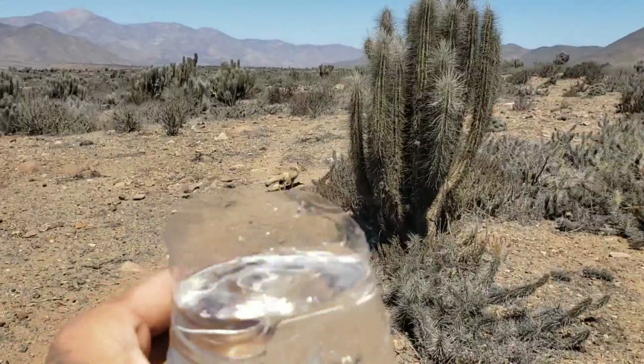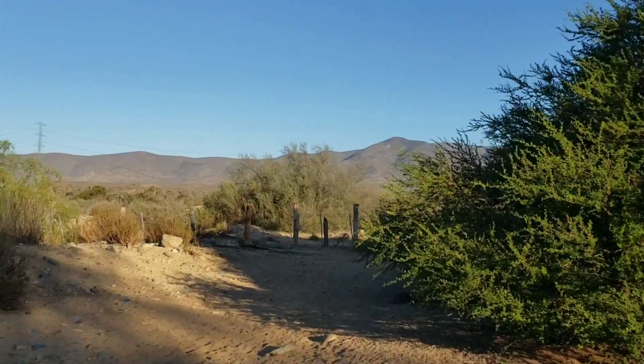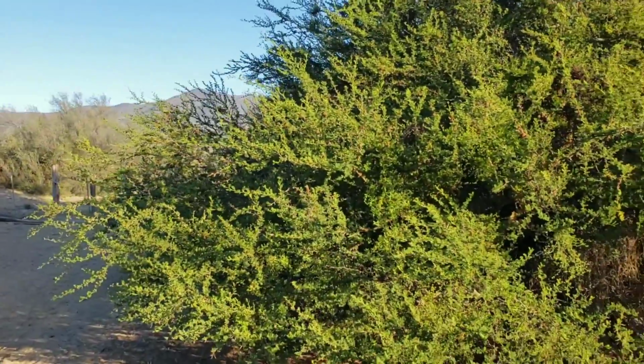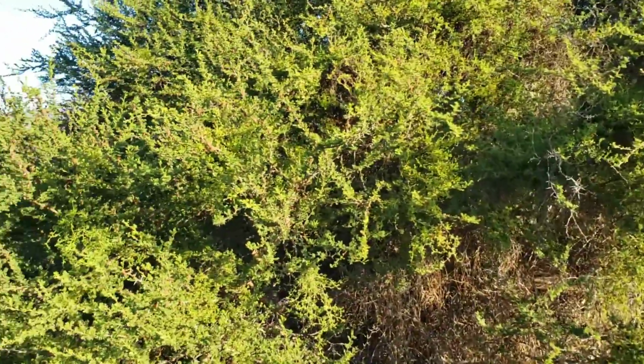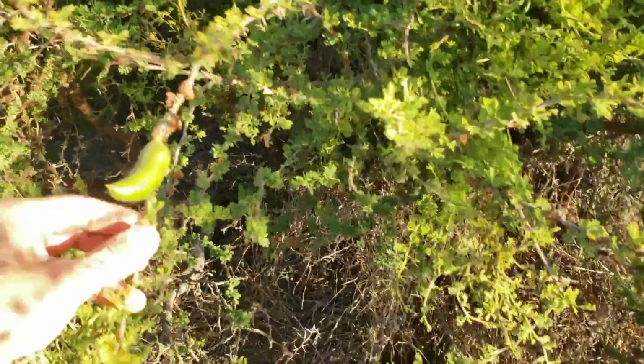I'll put on this little Eulychnia for you, okay? Okay, now as we proceed south towards Santiago, Central Chile's in a drought, so not a lot's going to be going on, but I want to take a minute to show you some of the interesting trees you got going on down here, okay? Like this one, Vachellia caven.